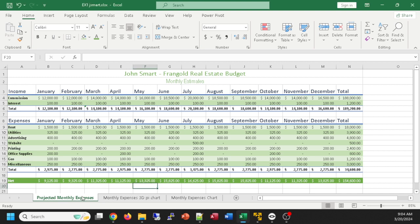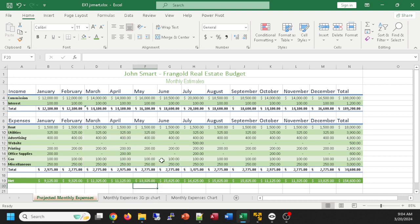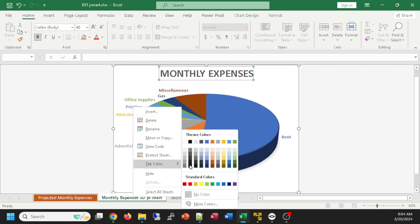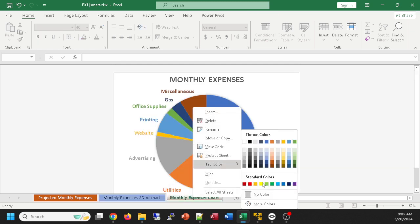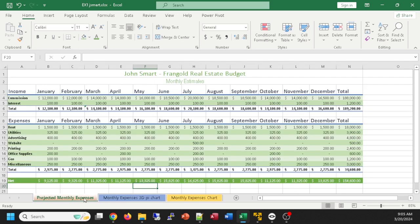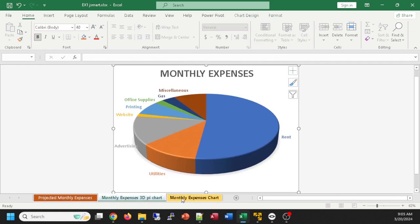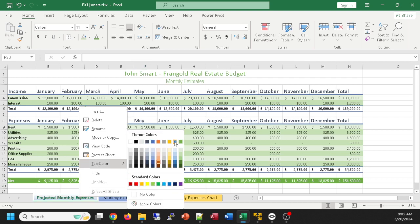I can right click on a tab and choose my tab color. So I'm going to choose just random colors here for my tabs. I'll make that one be orangey. Right click that one, tab color, make that be bluish. Right click on that one, make that be yellowish. And see how when you have it selected, it has just a slight shade of that color. If it's not selected, it takes a solid color. So knowing how to color your tabs makes your life in Excel a little more exciting. And how I did that, right click on a tab, tab color. Right click is your friend.